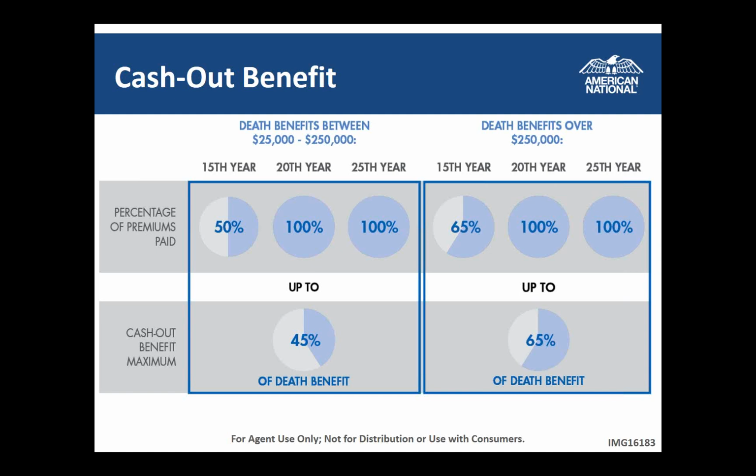Now, if you go with a bigger face amount policy, over $250,000, for example, and in the 15th year the client decides to ROP that product, well, in the 15th year, they look at 65% of the premiums paid into that policy, or they look at 65% of the death benefit. So whichever is lower is whatever that cash out benefit will be.